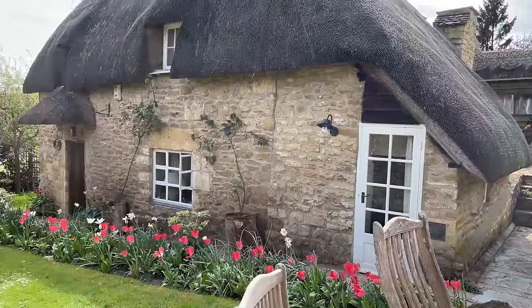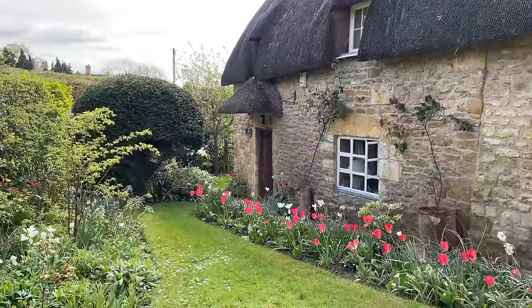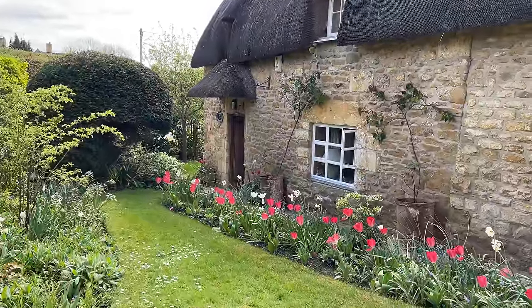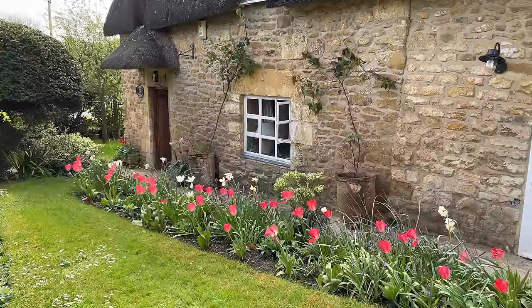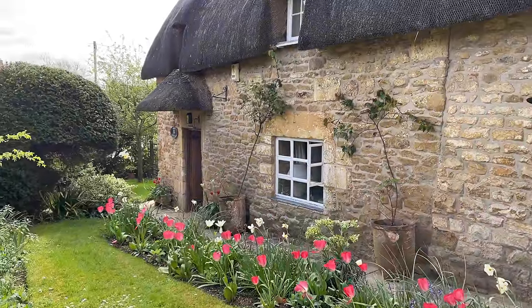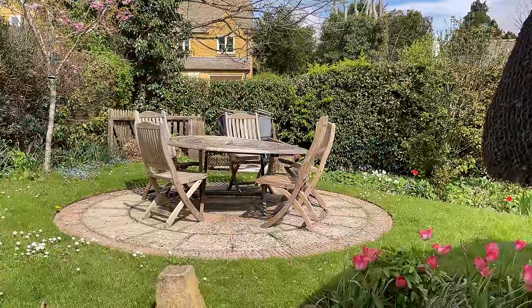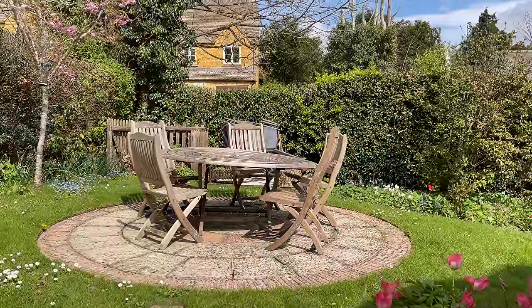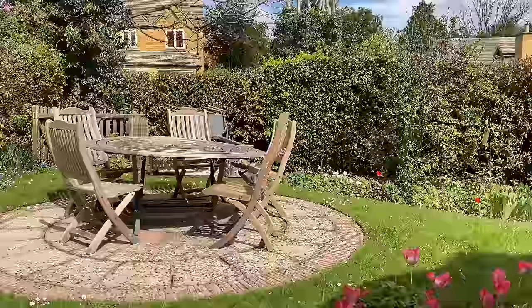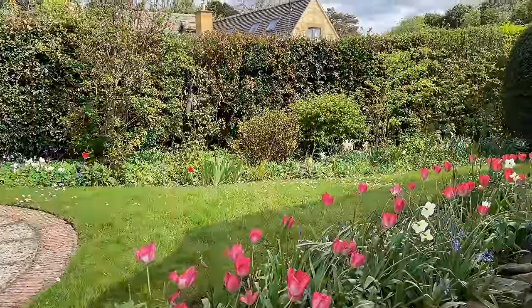There is a wraparound garden that goes all the way around the cottage, which is currently looking absolutely stunning with all of these pink tulips mixed with daffodils. A really beautiful space. There's also this really lovely outside dining area as well, which is perfect for a day like today. It's ever so warm. It's nice to be outside enjoying these gorgeous views.